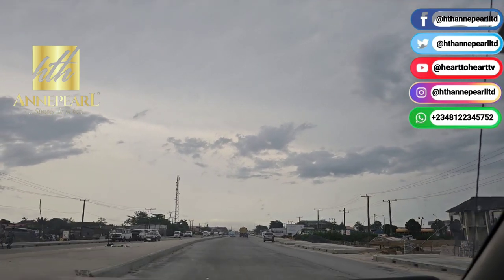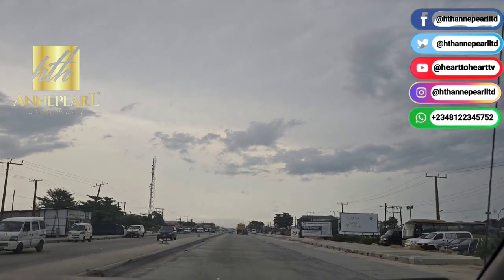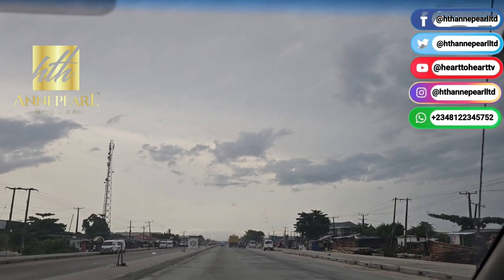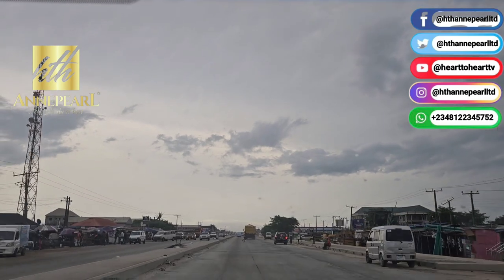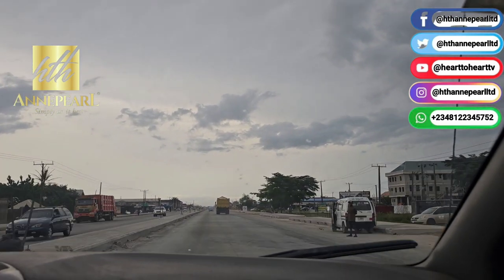Just be rest assured that when you're getting it via HTJ and perimeter, you're getting something very secured. Alright, so for those who are also asking questions about where to get property in Epe, remember, we're going to be driving straight to Epe, and I'll be showing you a whole lot on the road.